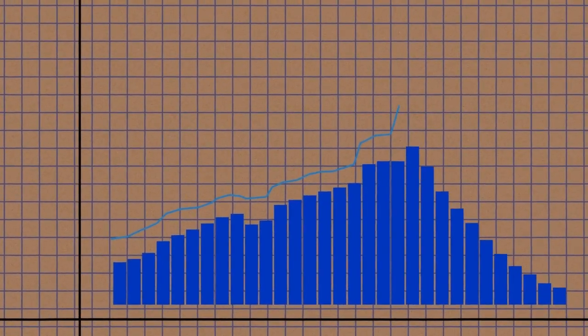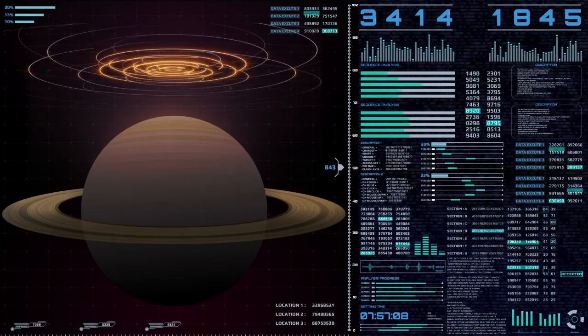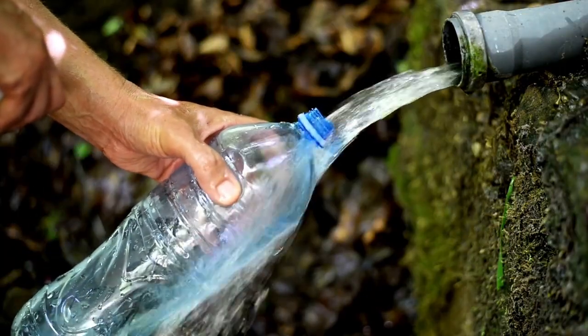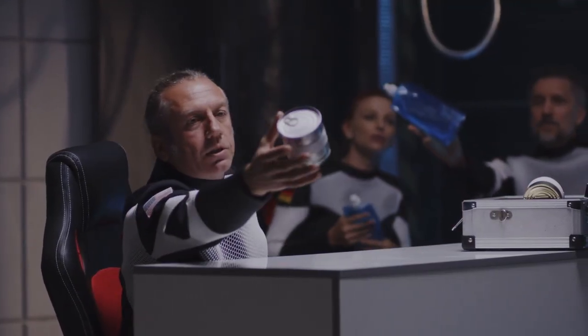The mess hall. This is the kitchen and dining area, but don't picture anything like what you're used to. Cooking in space means rehydrating freeze-dried meals using hot water and squeezing them out of pouches. It's not gourmet dining, but it's better than nothing. The good news is that astronauts on the ISS do get occasional treats, like pizza.